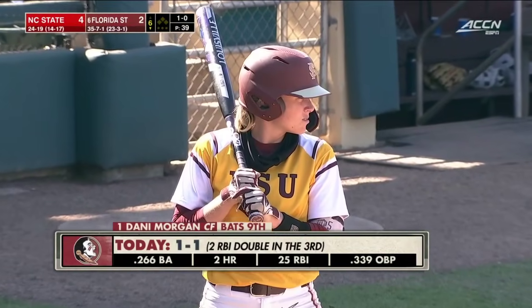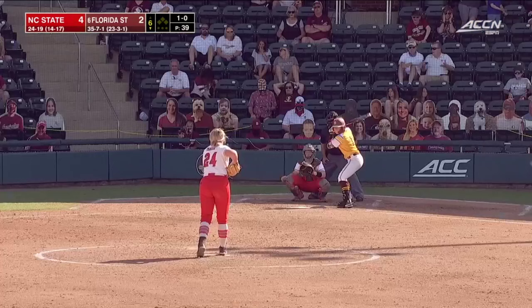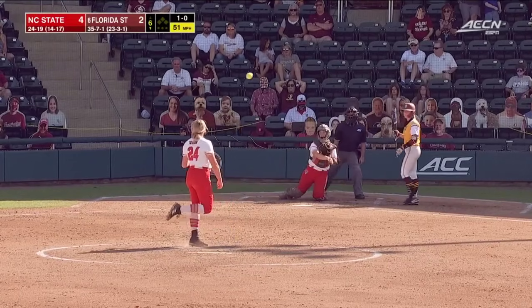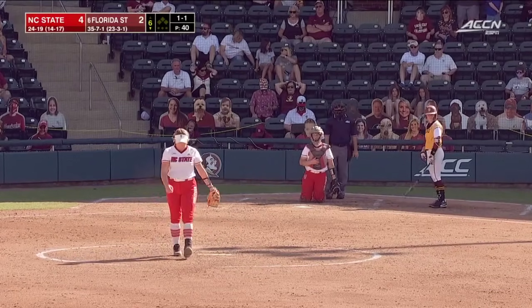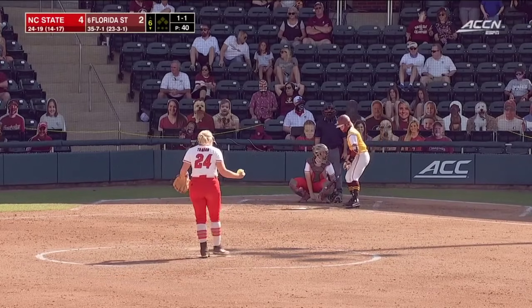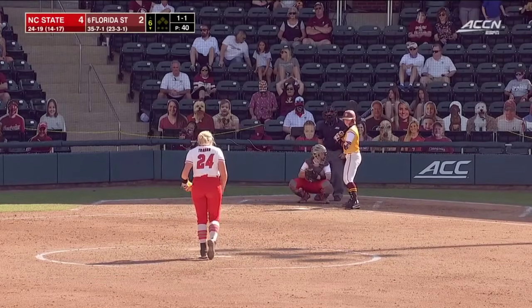And with that home run mindset, with quality pitching that they have gotten from the likes of Abby Trahan and the youngster, really, Brooklyn Lucero today, trying to piece things together and maybe make a stretch run here at the end of conference play, into the tournament, and maybe even an NCAA tournament bid.